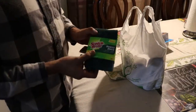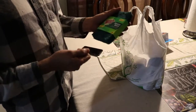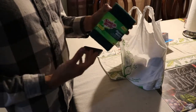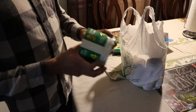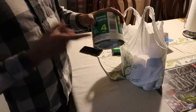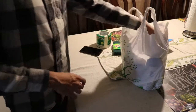So of course we had to get the Scotch-Brite, especially for the welds, since I don't really want to use sandpaper on them. I don't want to mess with the welds. So I'm gonna just kind of clean them up with this since they're getting a little bit of rust. It's been just 2 days since he finished welding, so it shouldn't be too bad. Next thing, we got some tape. So it's just regular general purpose masking tape. Nothing too crazy. I was gonna get the blue tape, but I think this one is pretty sticky and it's not that expensive. So I was like, might as well.